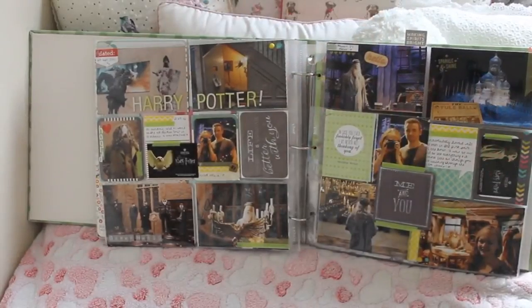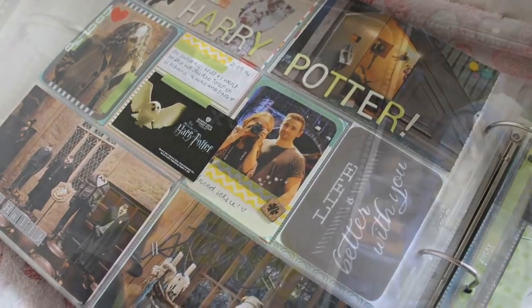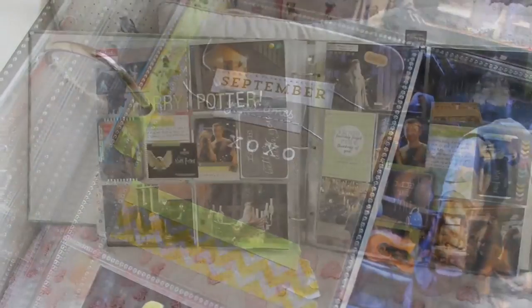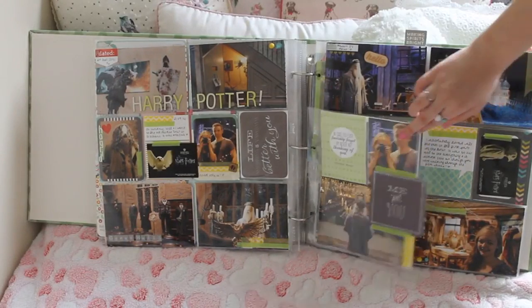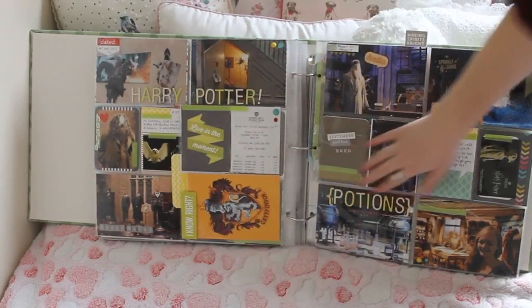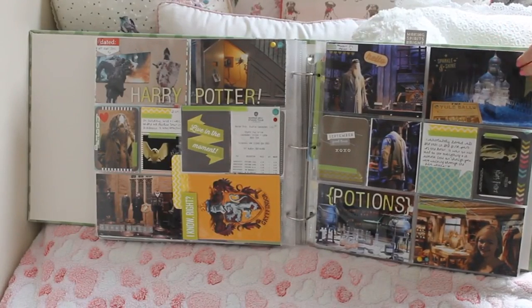Now we've reached some of my favourite layouts in the whole album, and these are from when my boyfriend and I went to the Harry Potter studio tour in St Albans. It was one of my birthday presents from him, and I had such a good time. I am a huge Harry Potter fan. I took so many photos. It was so difficult deciding which ones to put in my album.